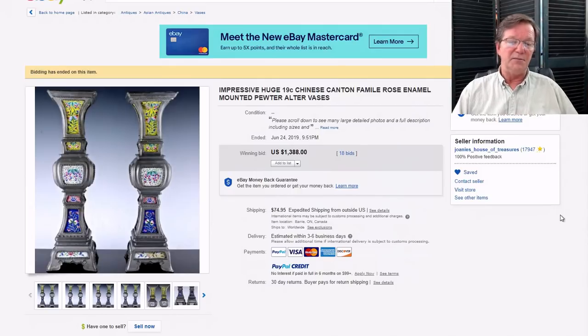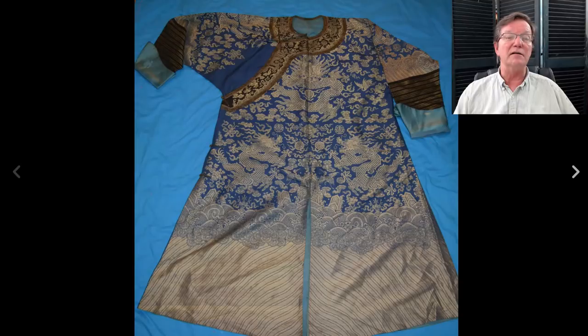But these were big. It was a nice big pair in a very good quality. The pewter was probably made in Swato, where most of it was made, and the enamels were brought in, fit into it. Good looking objects, though. And then on to this dragon robe.